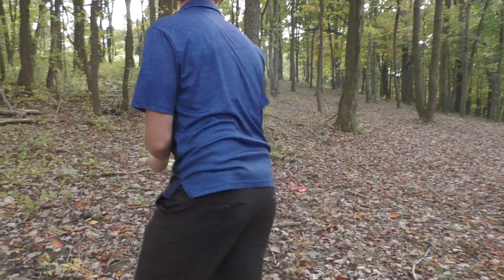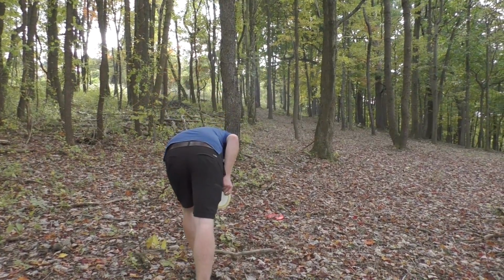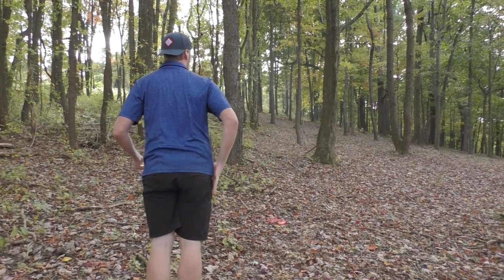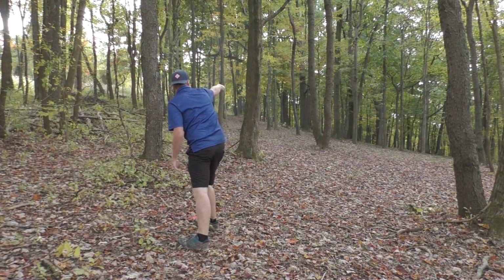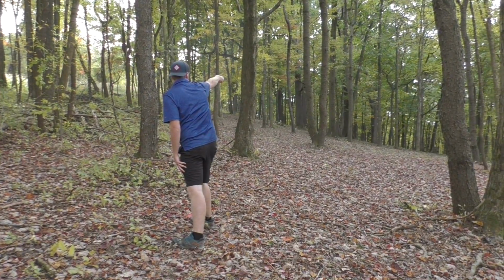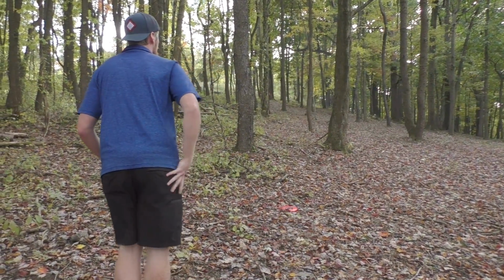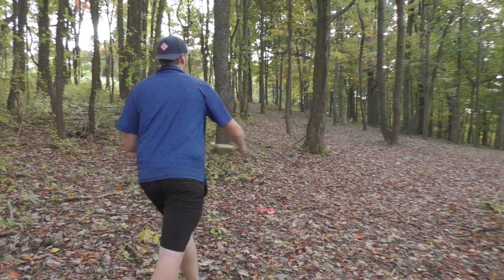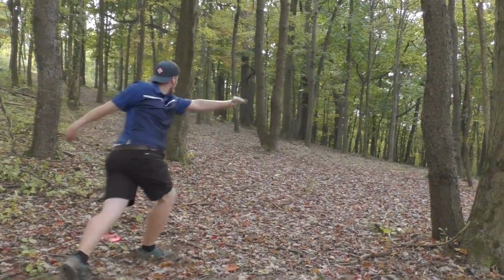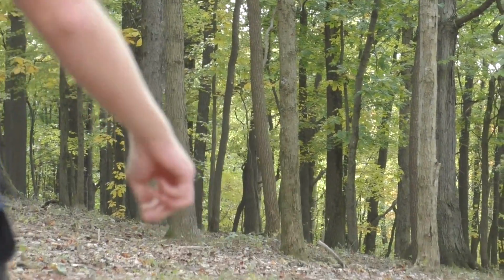I'll change a heart here for Cody. Switching to what is, I believe, a Thunderbird, with the champion variety in that. Now, I don't know if you guys can really see the basket here, but he's probably got around that 300-foot mark left here. So really want to hit the gap. He's going the right side.